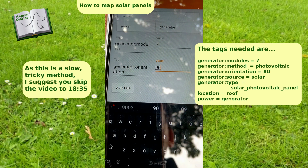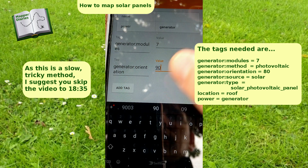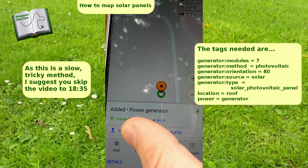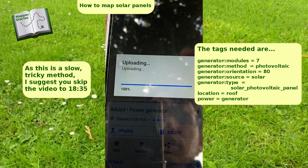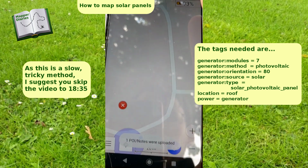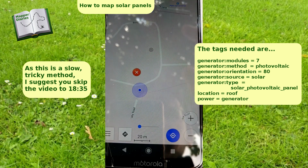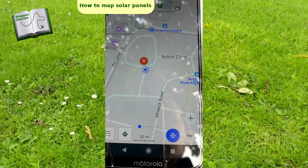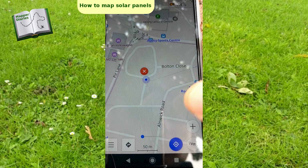is a bit trickier when I'm out and about, and it's not as fast as adding a note, which I can do quickly even if I'm in a moving car or a bus, or if I'm just doing something else and I want to add a single one. But then we will go save at the bottom, click upload, OK, and it loads it up straight to OpenStreetMap. So that doesn't appear on this map because it doesn't show power generators. I would also need to download the new map data from OSM, which normally takes about a week to update. But that's one way that works for some people.